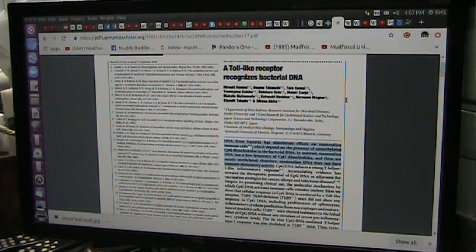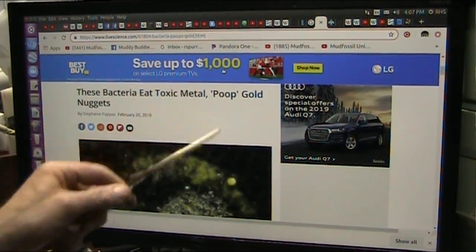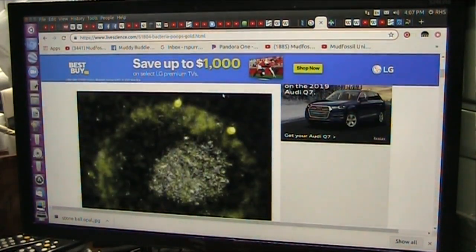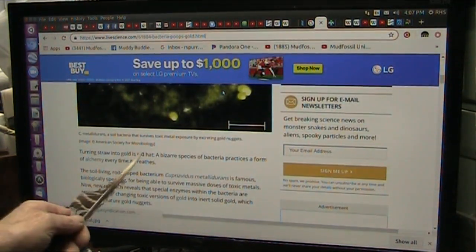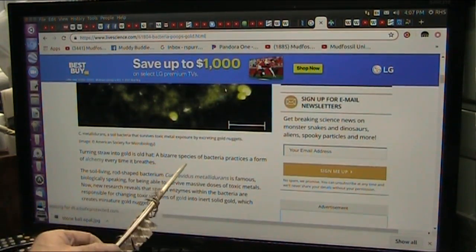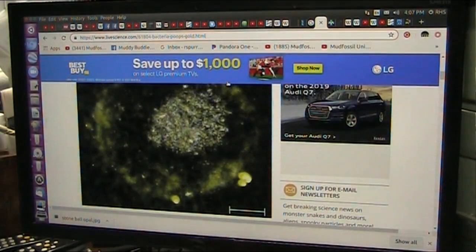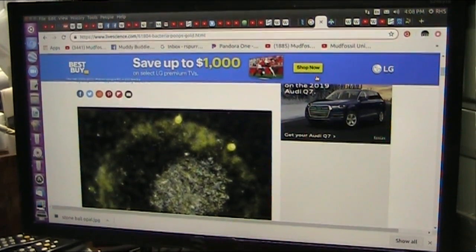Hold on, I was going to show you something else. And there you go right there. Bacteria eats toxic metals, stuff that would kill you, and it squirts out gold. Turning straw into gold. You know? This bacteria participates in a form of alchemy. Well, there's all the bacteria in you. They work with zinc, and they work with salts, and they work with everything. And they're in your stomach now. They never thought they were in your stomach. Now they've found out, yeah, they are in your stomach.